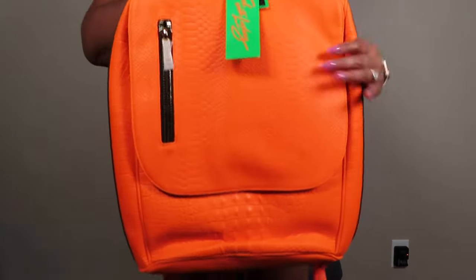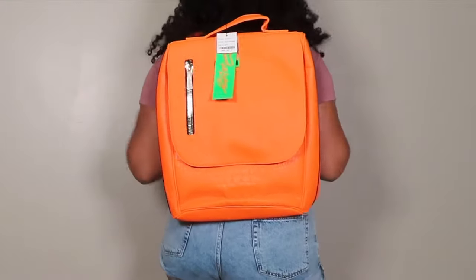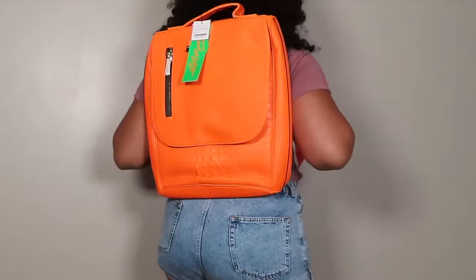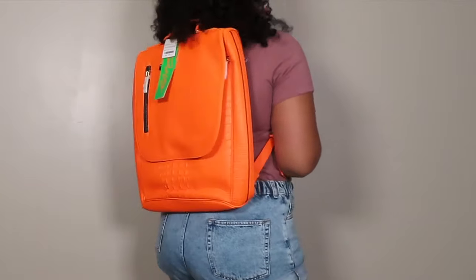I love it, y'all. Is she a go? This is how she looks on my back. I absolutely love it. It's actually not as heavy. When you hold it out of the box, it felt a little more heavier, but on my back, granted, nothing is in here, it feels really good.